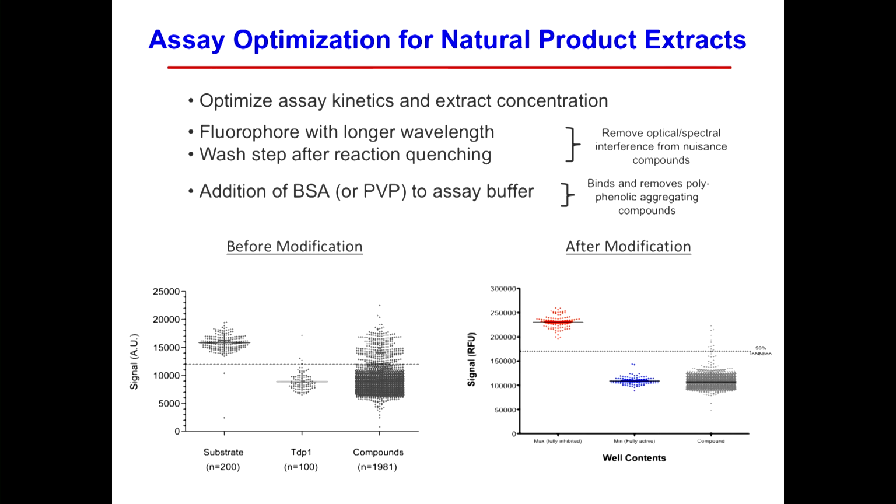And now if we take a look at the same exact compounds screened in this assay, now you see only a few compounds that have risen above that dashed line. That indicates that the assay is now significantly more rigorous. It's more challenging for something to inhibit that assay, and that's an assay that now might be more amenable to screening something as challenging as natural products.